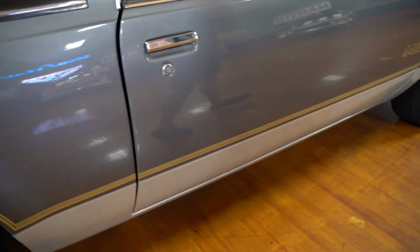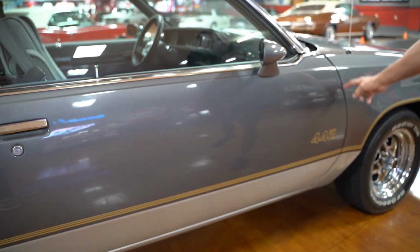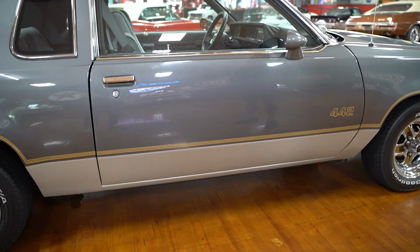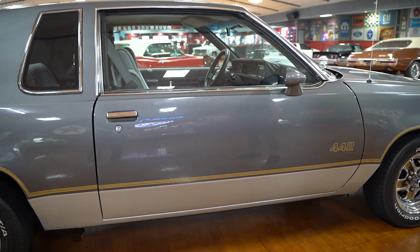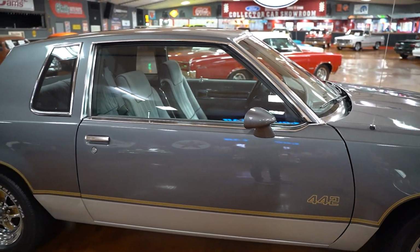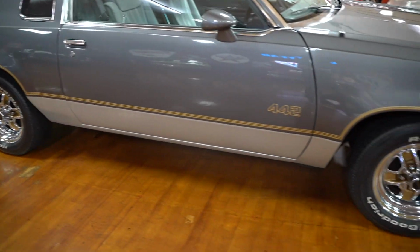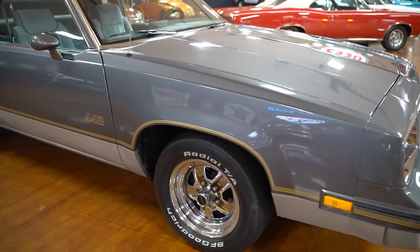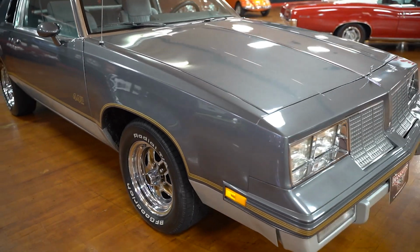Again, both doors open and close with ease. The door gaps are nice, both on the front door to the front fender, and then of course the rear of the door to the rear quarter. All four wheels are in great shape. You'll be able to see that. We take nice close-up photos of the wheels and the tires, so you guys will be able to see how great the condition of the wheels are as well.